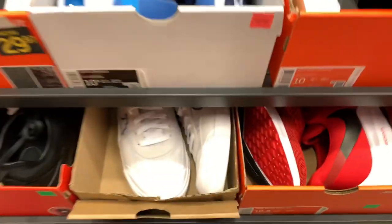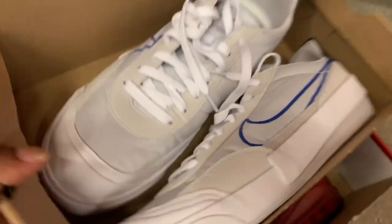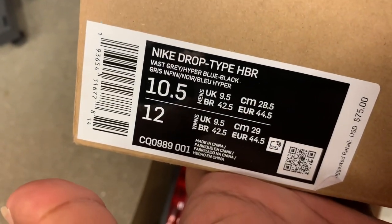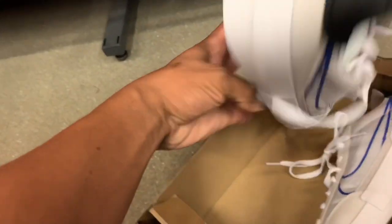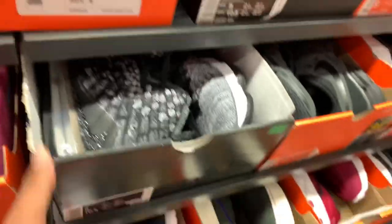Okay, what else? This one looks like very simple shoes. What do you think? Nike Drop Type HDR, 10.5, $49.97. Looking into the resale value on this one, it's not really good, so I'm gonna pass. Okay, moving on. Good sample right there.